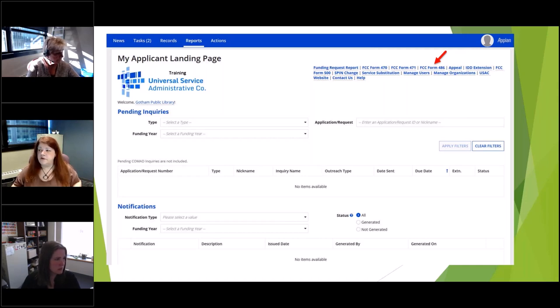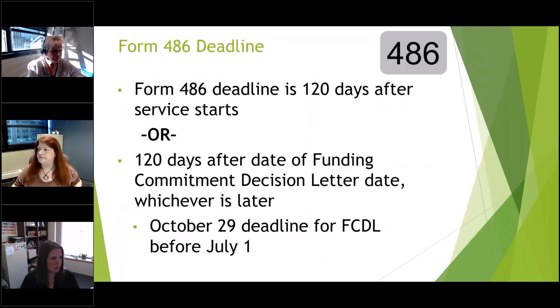For all of these forms, if you do need help with submitting them, that's what I'm here for, to help you with. I can help you over the phone. I do go to webinar sessions like this with libraries where we will screen share, and so I can see what's on your screen and guide you through submitting the form. So if you want help with that, just reach out to me.